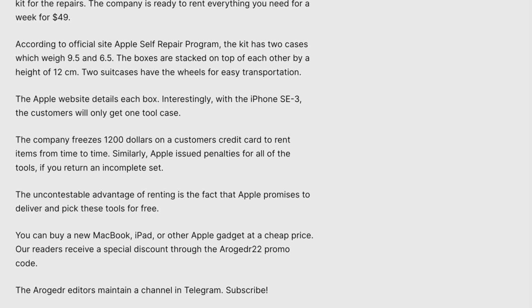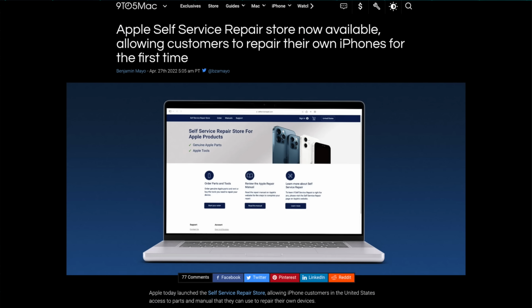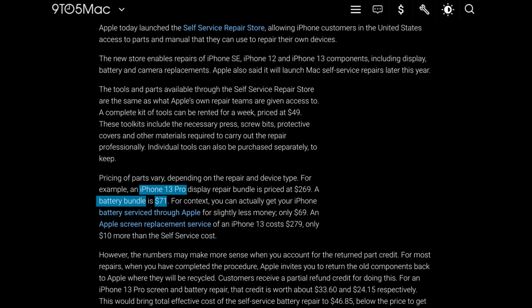Third, the repair kits require a $1,200 deposit and come in giant heavy-duty cases, maxing out at a cool £79. And fourth, the parts aren't exactly cheap either. For example, as 9to5Mac has pointed out, an iPhone 13 Pro replacement battery bundle costs $71, while you can just go to Apple and have your battery replaced for less, $69. That said, if you send your old battery back to Apple to be recycled, you would get some money back, meaning that you would actually save about $22.